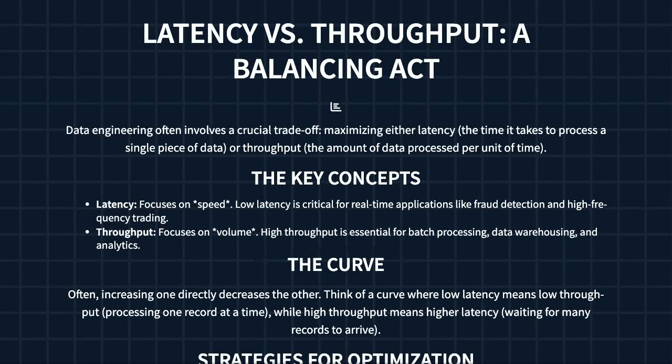Okay, let's talk about a really important consideration in data engineering: the balance between latency and throughput. Essentially, we're trying to figure out whether we need our system to react super quickly, like with something that needs real-time decisions, or if we just need to move a massive amount of data around, like for reporting and analytics. You'll often find you can't have both at the absolute highest level.